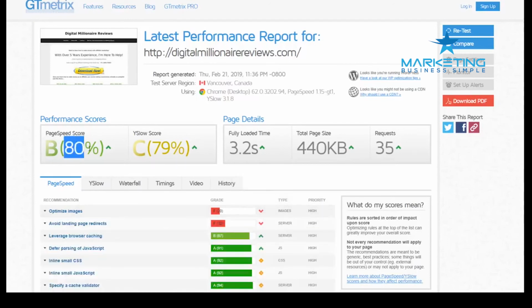Right now it's at 80%. If I was to optimize it, compress the images, this would probably be 90+% because the speeds on Siteground are very, very fast. But I've honestly had no problems whatsoever. I've had no complaints. 3.2 seconds is still very, very fast, even though my website is not optimized with the images.